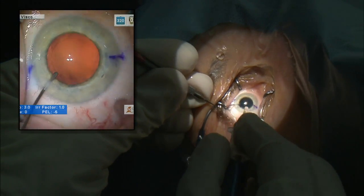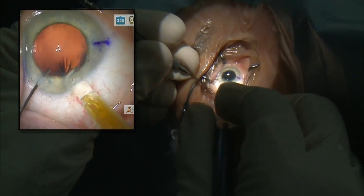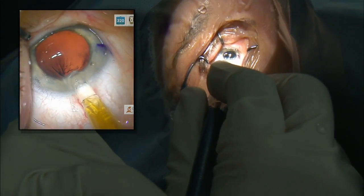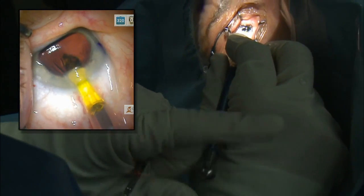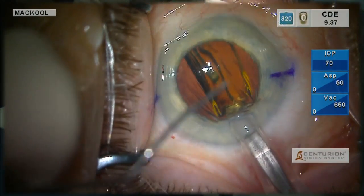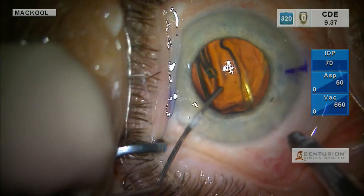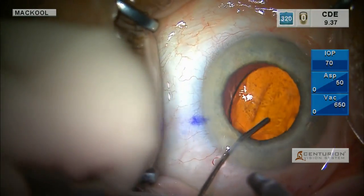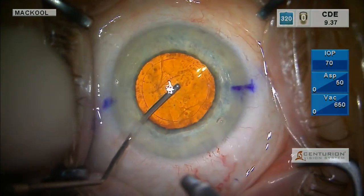So now we're going to inject our toric IOL, fixating the globe, a little cranking back and forth there with the tip to seat it into the incision. Then I press away from me and down, and that keeps it seated in the incision as I inject the IOL. And once it clears the tip of the cartridge, I just use the spatula to depress it. Before it opens fully, I'll rotate it to nearly the final resting position that I want it to be in.